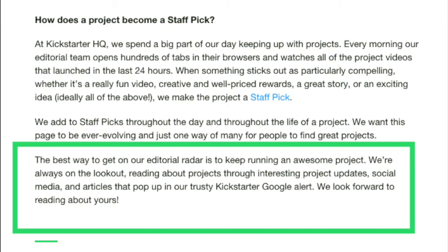The Kickstarter website says, "The best way to get on our editorial radar is to keep running an awesome project. We're always on the lookout, reading about projects through interesting project updates, social media, and articles that pop up in our trusty Kickstarter Google alert. We look forward to reading about yours." So basically, the project has to be awesome and catch Kickstarter's eye. That seems like a challenge to me.